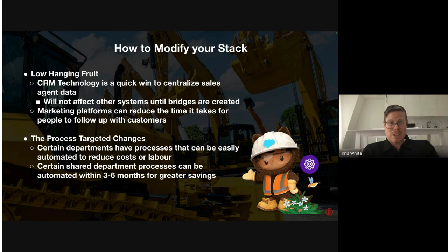CRM technology, as I was mentioning, is a great one because you can purchase a license and out of the box it has many of the features that you'll need in order to start seeing the data that can help your team increase your revenue and increase your growth. You can also connect systems like this because they're in the cloud to other systems really easily at a low cost, like marketing tools and other automations that will help increase the deal flow rate.